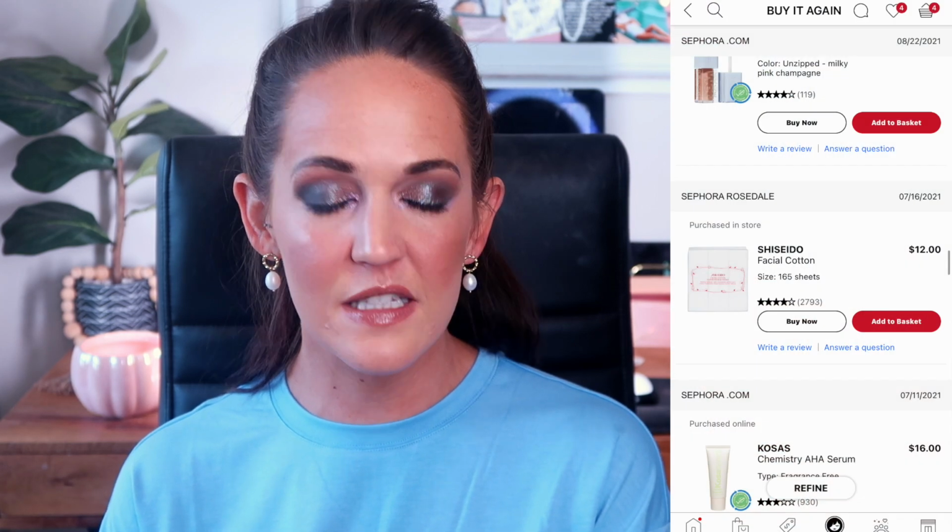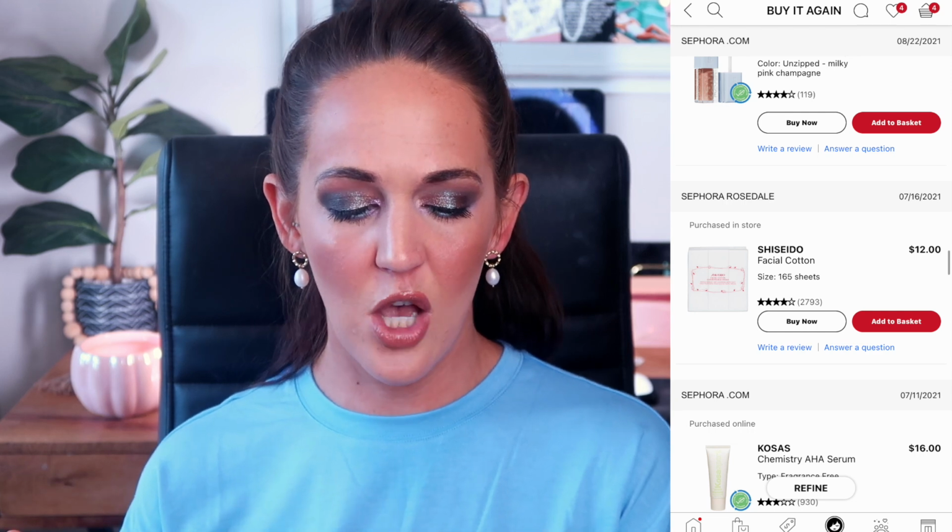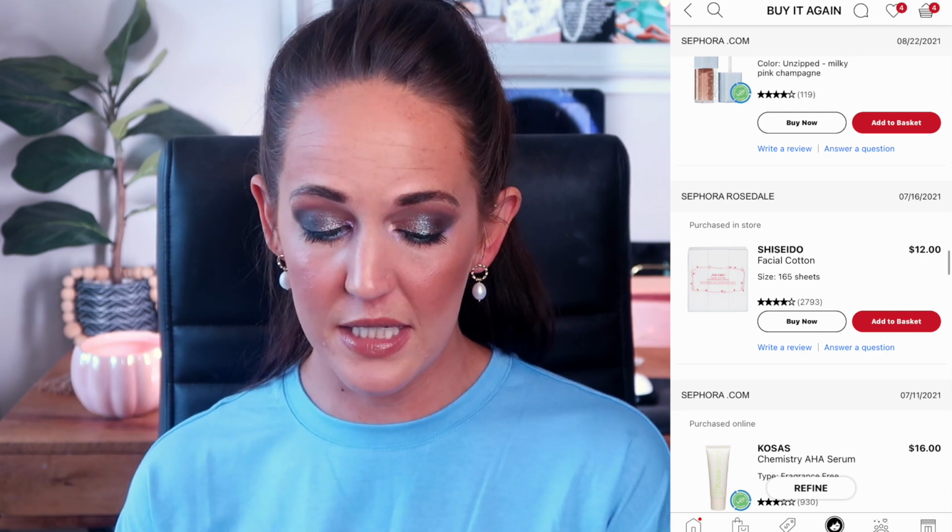On June 16th, I went in store and purchased some Shiseido facial cottons. I thought I had been over these long before last year, but I guess not. Since then, I have so many of the makeup erasers that work so well for me. I'm over the facial cottons, which is really nice because now I don't have to spend $12 every however often, but I guess I purchased those last July.